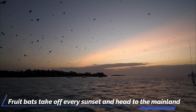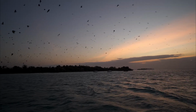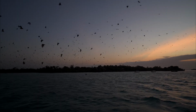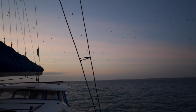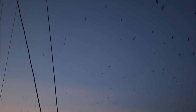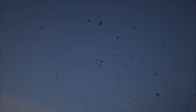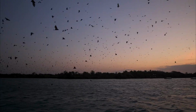On our first evening at Chapwani Island, we went and sat on the front of the boat and we were watching the sunset, and we heard a lot of noise coming from the island, and looking up we started seeing lots of black dots appearing from the island and coming closer towards us. It was extremely windy, blowing 30 knots on the anchorage, and as these dots got closer we noticed it was fruit bats that were all flying from the island across to the mainland for the evening.